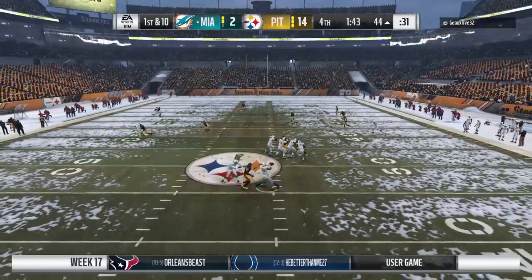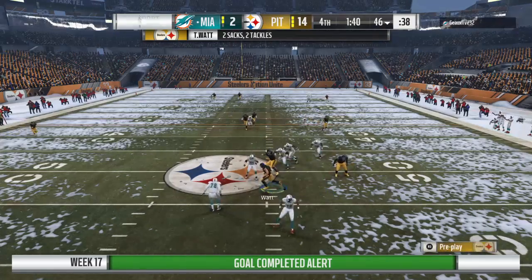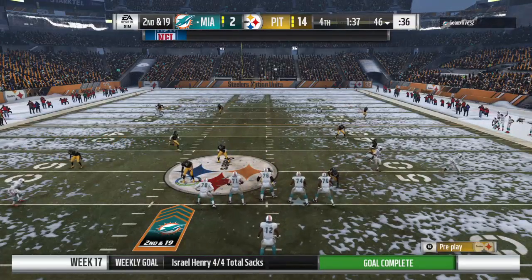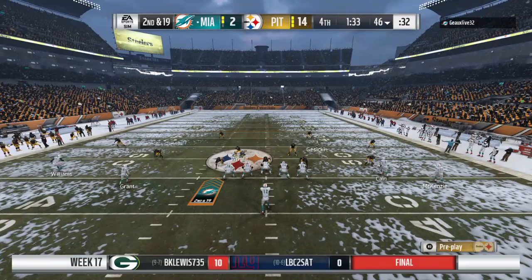Now on first down, he'll drop to throw it. And he's going to be swallowed up. Sacked back at the 45-yard line. T.J. Watt in there to take him down, and the clock will roll.